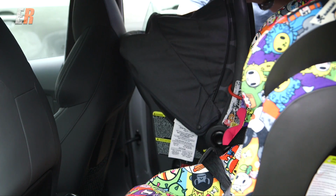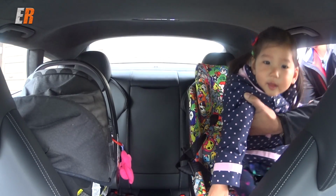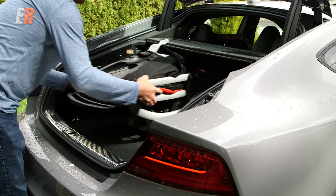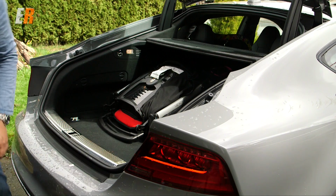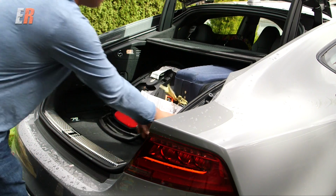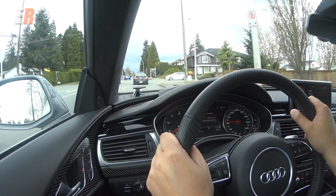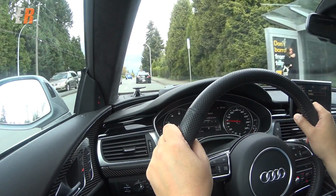Now let's face it, why wouldn't you drive a car like this every day, all year round, especially with the Quattro all-wheel drive? Anyways, it handled everyone and all the cargo with no sweat. Keep in mind that car seats take up a lot more room, and kids without car seats would have much more legroom.